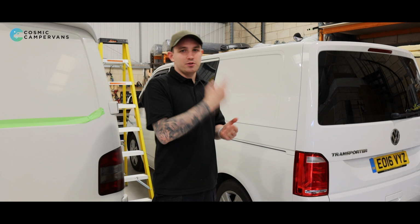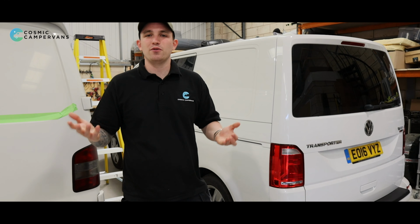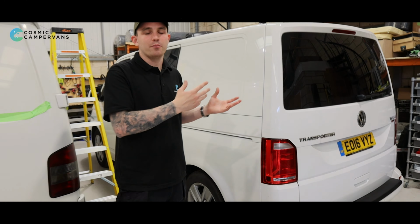This one here is having a Skyline Pop Top roof, Aurora again, and it's going to be having a solar panel. We're doing some pre-wiring for the customer. He's going to be doing the conversion himself inside. He's going to let us do the difficult part, which is putting the roof on, basically.